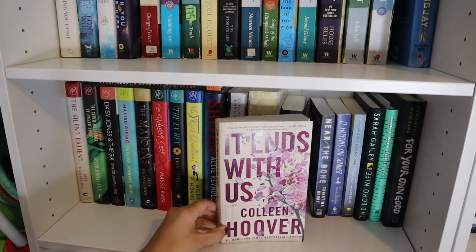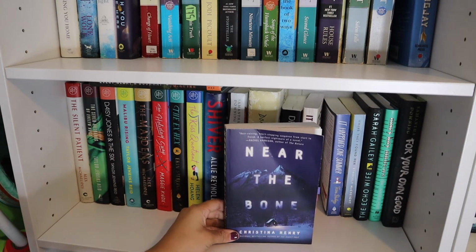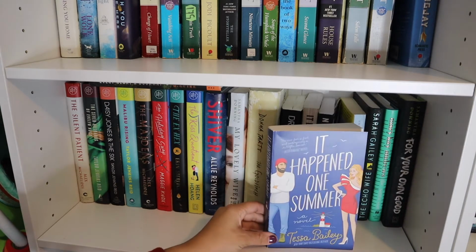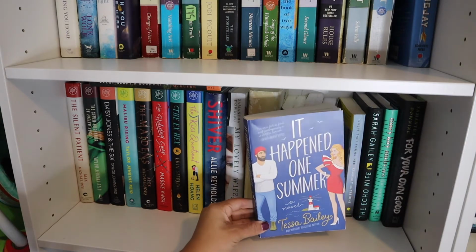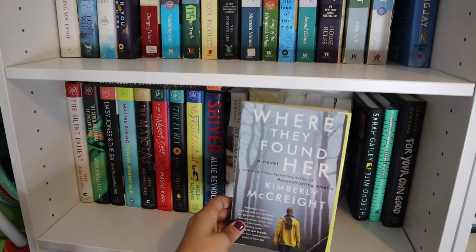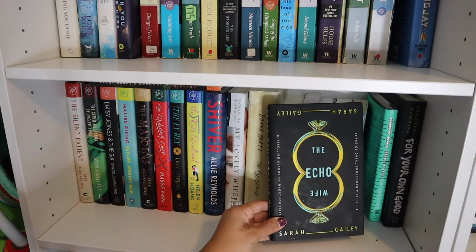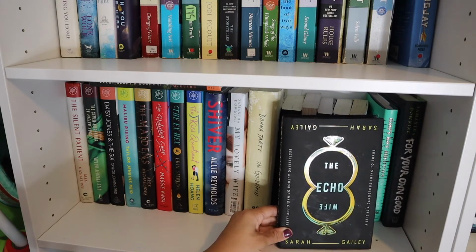It Ends With Us by Colleen Hoover, one of 2 books that I've read by her, and it wrecked me, of course. Near the Bone by Christina Henry, a really great horror read. It Happened One Summer by Tessa Bailey, also loved this romance read. Where They Found Her by Kimberly McCreight, probably going to get rid of this soon because I DNF'd it. The Echo Wife by Sarah Gailey. I rather enjoyed this. This was my first read of 2022.